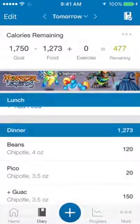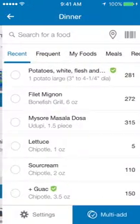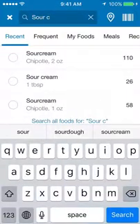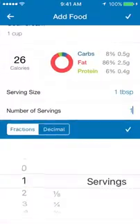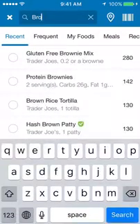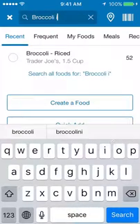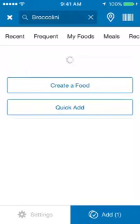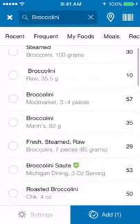So let's search for it. There we go. Oh, I still had my Chipotle food in there. That's okay. I'm going to search up my sour cream for my potato. And yep, here we go. And then I'm also probably going to end up with a side of broccolini. And maybe there will be a sauteed option for me here.